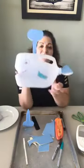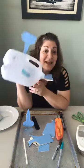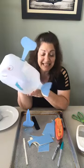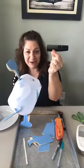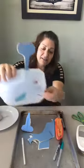All right, so here's my whale with his fun little tail, and let's go ahead and give him some baleen now. I have just a plain old comb. See the comb right there? And this is going to behave as my baleen. Whale baleen is usually at the top of its mouth coming down. So it comes down like this.